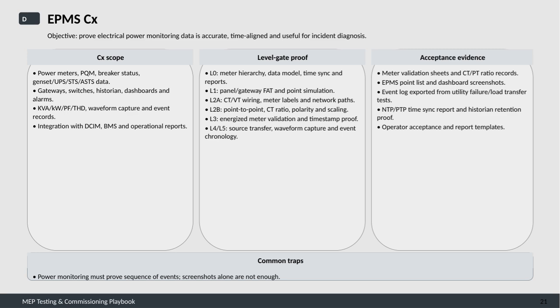We apply a level gate proof process, starting with L0, which covers meter hierarchy, data models, time synchronization, and report formats. Moving to L1, we perform factory acceptance tests and point simulations on panels and gateways. L2 splits into L2A and L2B, focusing on wiring, labeling, network paths, and point-to-point verification, including current transformer ratios, polarity, and scaling. L3 involves validating meters under energized conditions and ensuring timestamps are correct. Finally, L4 and L5 cover source transfer tests, waveform captures, and constructing a precise event chronology.